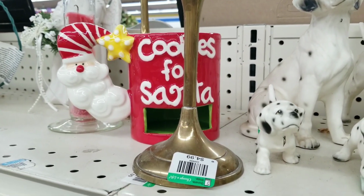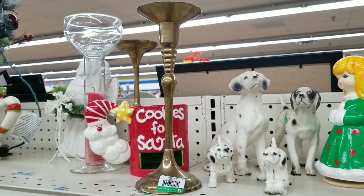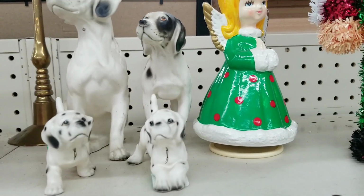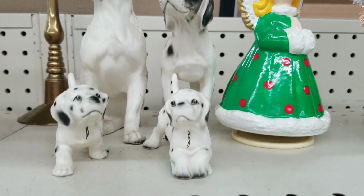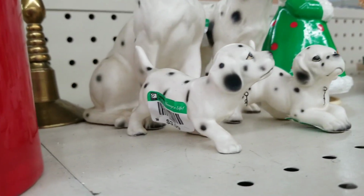I did look at these brass candle holders. I thought those were beautiful. But also they had $4.99 on those, and I couldn't justify spending $10 on a pair right now with the holidays. But I did want to show them off.